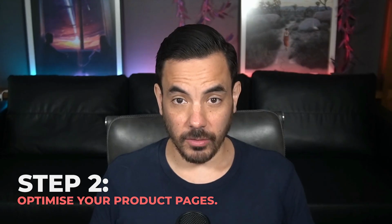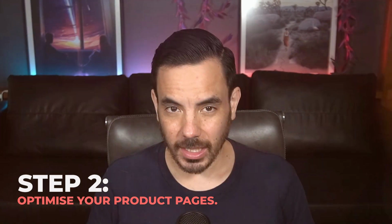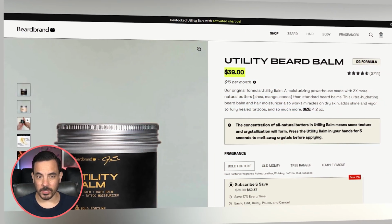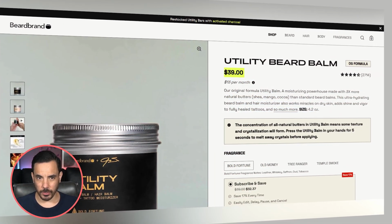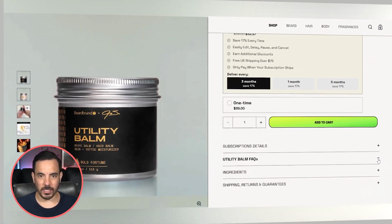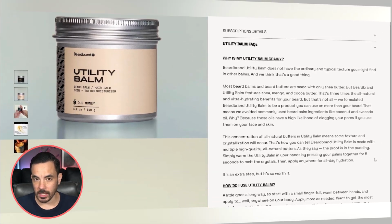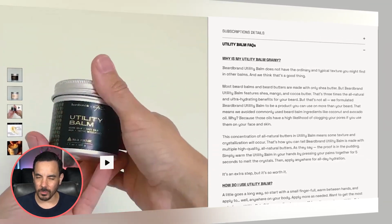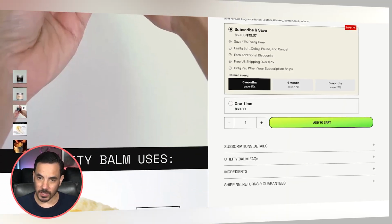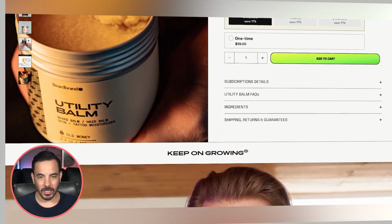Step 2, optimize your product pages. Use clear product titles with relevant keywords and avoid vague or clever phrasing. Clarity really wins here. Write helpful, natural-sounding descriptions. Don't just list specs, explain what the product is, who it's for, how it's used, and why it's worth buying. Having an FAQ section either as part of the description or in its own dedicated section can really help you teach the AI why your product is great. And don't forget your images. Use clean, high-quality shots that show the product clearly. Lifestyle photos and multiple angles help here too.